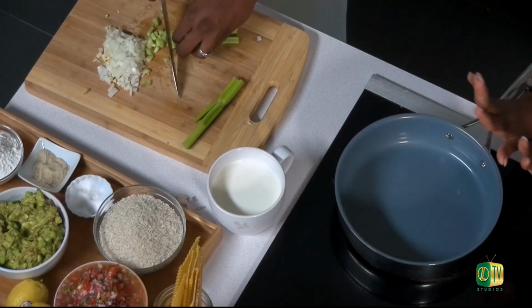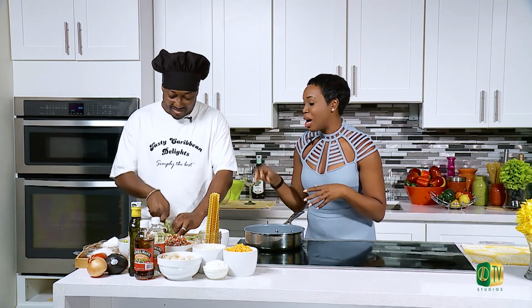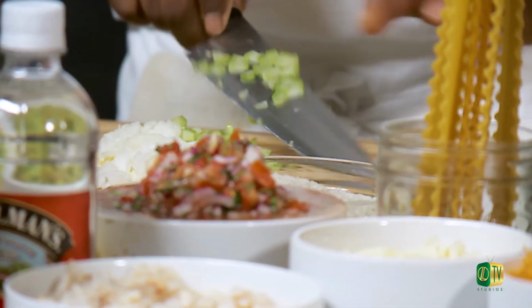So, all right, you guys, we're making some conch lasagna. We're dealing with some fully grown conch today, right? Yes. Okay, good. We've got to practice what we preach. We're just chopping up some herbs, some garlic, some onion, a little bit of celery there.